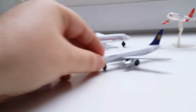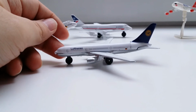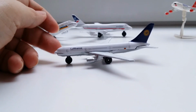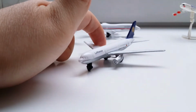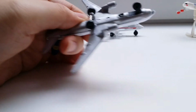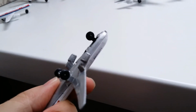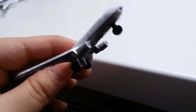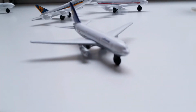Alright, so that exact model is also used for this plane right here, which is a Lufthansa. Again, either a 777 or a 767, probably a 767, but this time with no row of windows at the top, so this looks more accurate to the real plane. And what I like about this plane is that the entire bottom of the plane is made out of metal, or I'd say painted in a metallic shine. I don't know if you can see that, because the other ones were all white at the bottom, as you can see over there. So the entire fuselage was white, but here it's like a dual color.